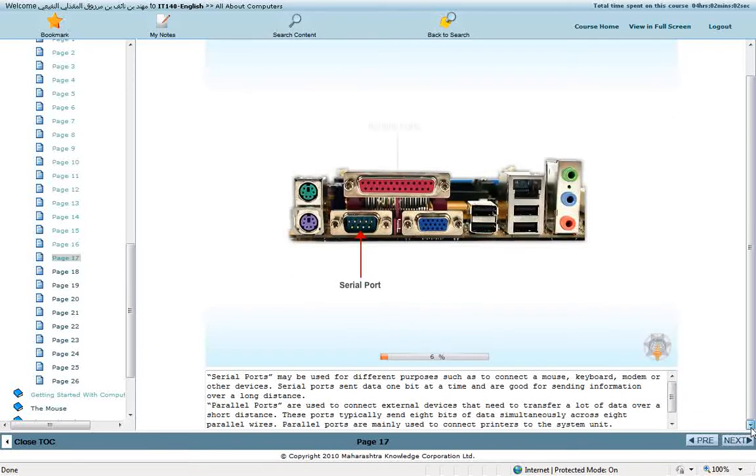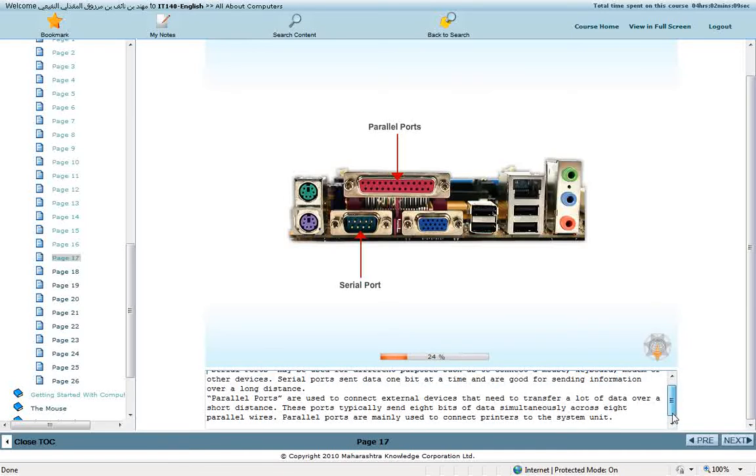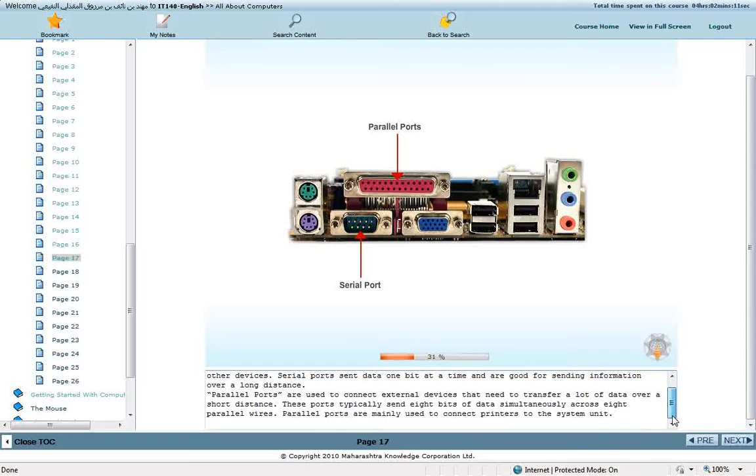Serial ports may be used for different purposes, such as to connect a mouse, keyboard, modem, or other devices. Serial ports send data one bit at a time and are good for sending information over a long distance. Parallel ports are used to connect external devices that need to transfer a lot of data over a short distance. These ports typically send 8 bits of data simultaneously across 8 parallel wires. Parallel ports are mainly used to connect printers to the system unit.